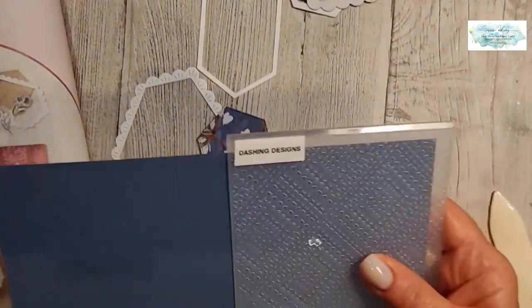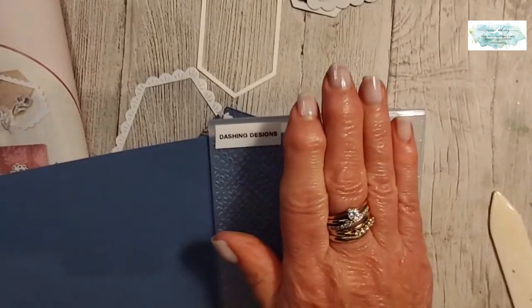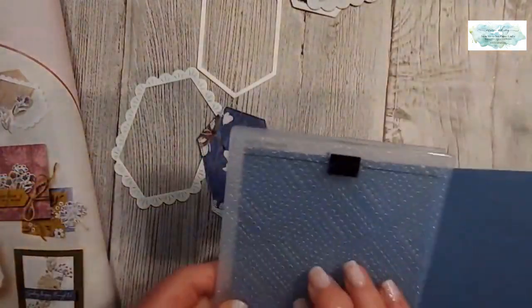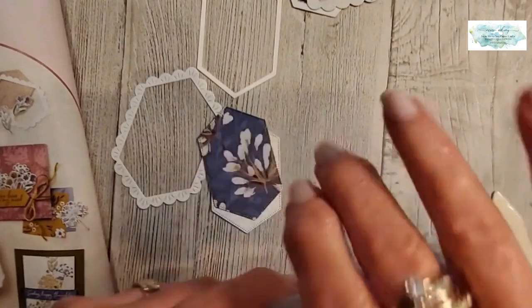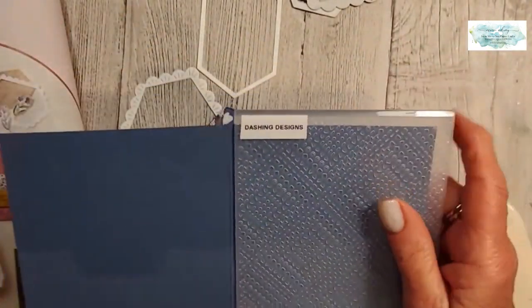Now, typically, I always advise people that when you're using an embossing folder and putting it in the machine, you always want to roll it through with the fold at the top. You never want to roll it through from the open end, because it can buckle the plastic, and it has happened to me. So you will always want to roll it through with the folded edge at the top.